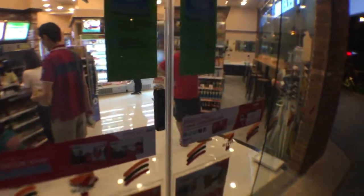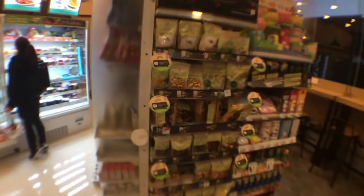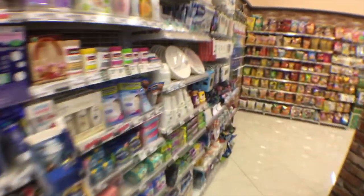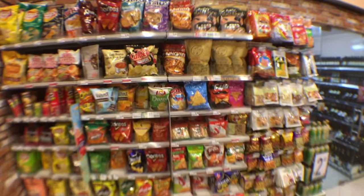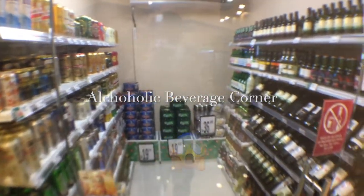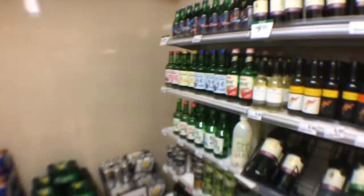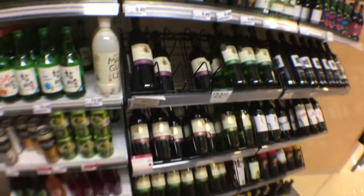Let's go. This is the biggest 7-Eleven in Singapore, as I know. Okay, go inside. See, there's a lot of varieties, a lot of things to eat. A lot of crackers. There's also one corner for the liquors. You see the liquors, beers. There's also soju. Let's check it out. See the soju. There's beer, wine. See a lot of varieties.